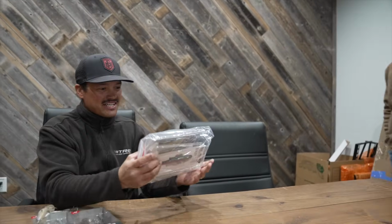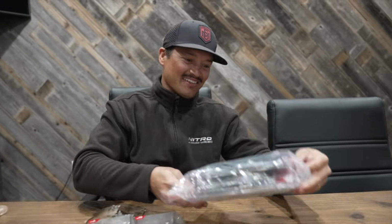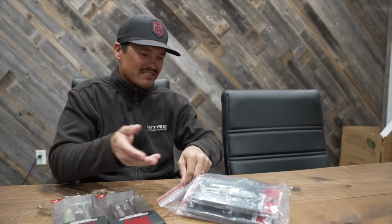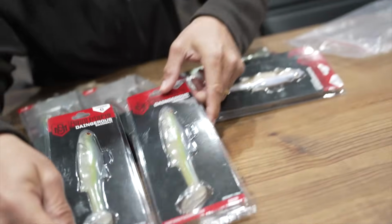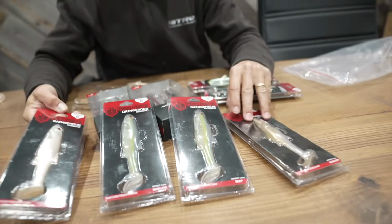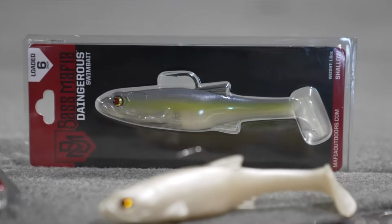All right, here is the final production, the packaging, the everything. Oh, dude, thank you, JJ, I appreciate it. That is it right there. This is the very first time I've seen them in person, in my hand. I've seen photos, they texted me things, and I've seen a couple of the samples, but here it is, man. That is the Loaded Dangerous swim bait. I put all my heart, all my soul, literally blood, sweat, and tears into the development of this lure.